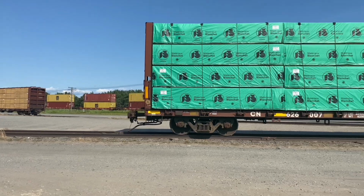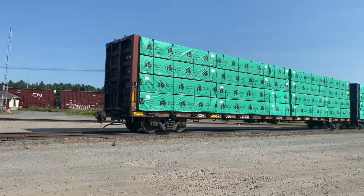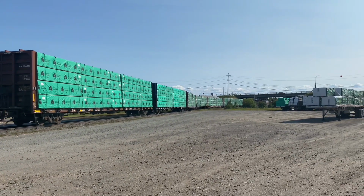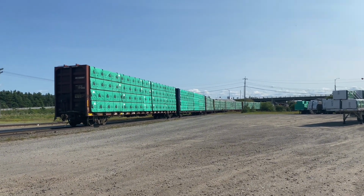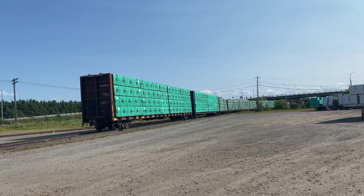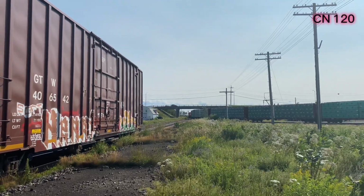Slowly panning the camera, aka my phone. That's scary. Huh? What is that? Alright, here comes the train.